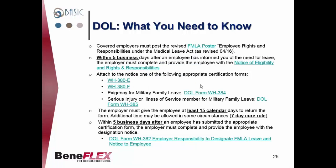It's a wonderful one that doesn't do you very much good as an employer. But we'll talk about that a little bit later. So the 380E and the 380F are the designation notices that the FMLA, or the Department of Labor, uses. E is for employee, F is for family.